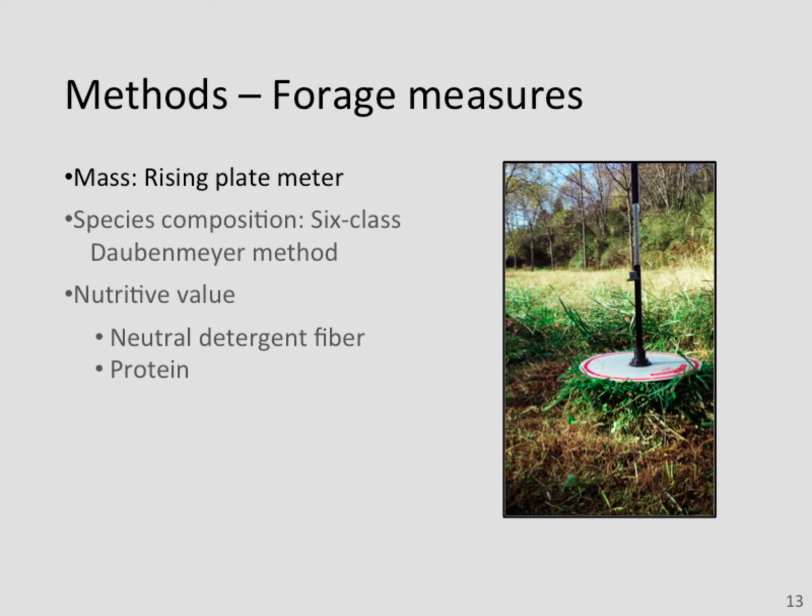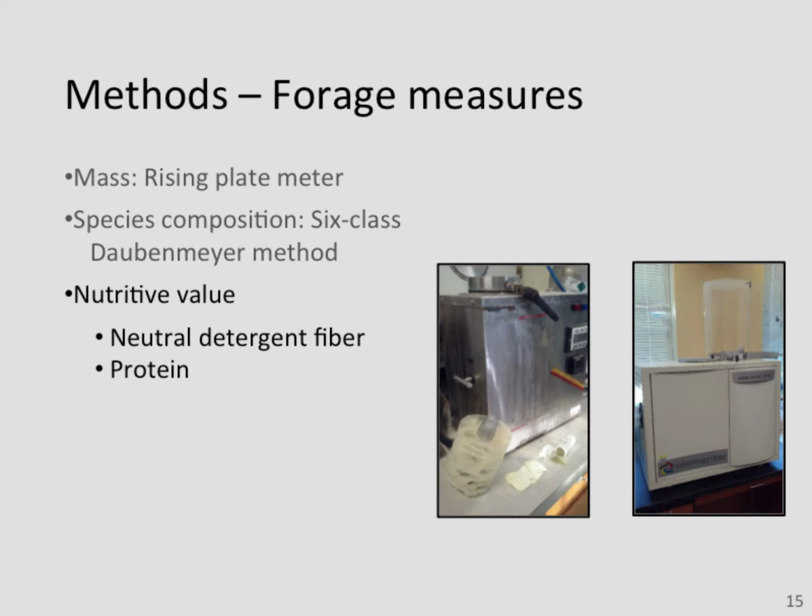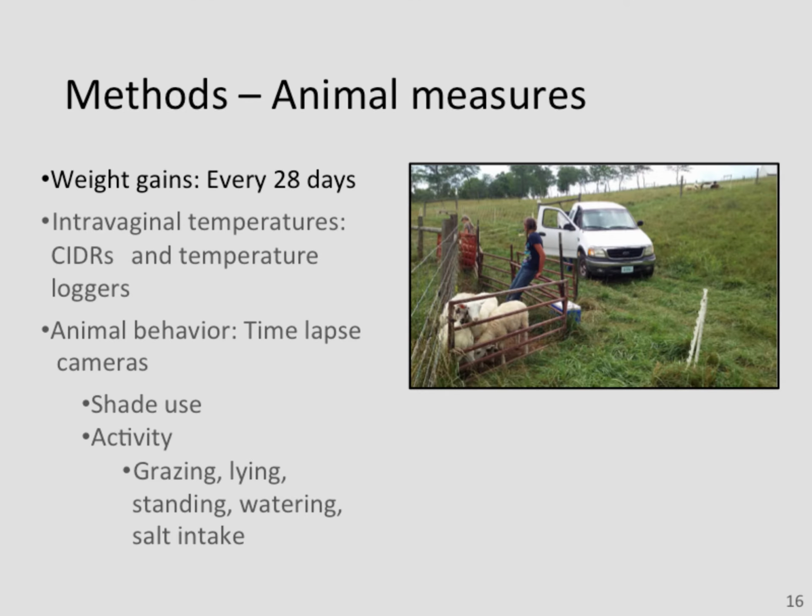For our methods, I'm just going to run through these. Raise your hand if I'm going too fast, but we documented forage height with a rising plate meter before and after every rotation. Every 4 weeks, we took a quadrat and we estimated the percent cover of each species at 12 points across each experimental unit. And that's every 4 weeks across the summer. And then we collected forages to assess their nutritive value, and we looked at neutral detergent fiber and percent protein.